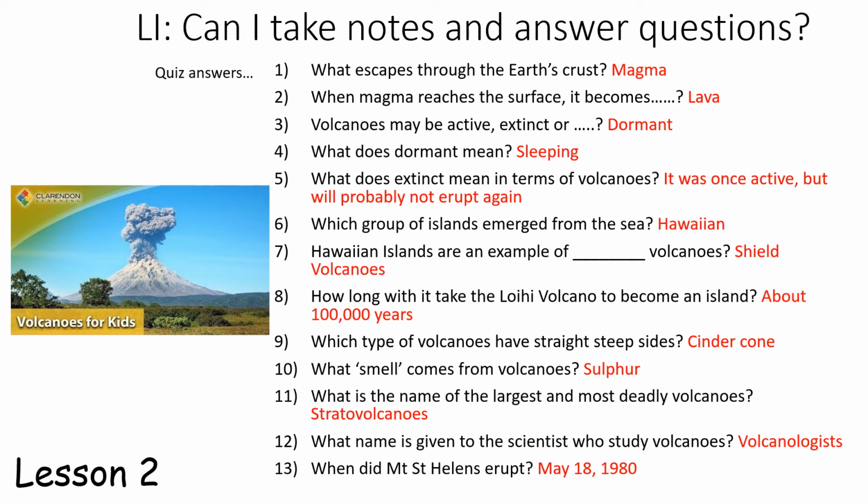Extinct says it was once active, will probably not erupt again. Probably, I like how they've thrown that word in there. The Hawaiian Islands emerged from the sea and are an example of shield volcanoes, and it will take about 100,000 years for the Lauhi volcano to become an island itself.